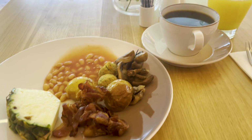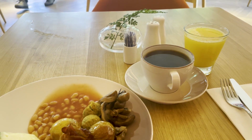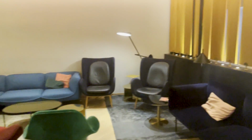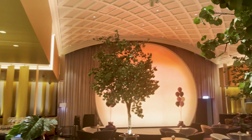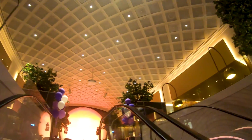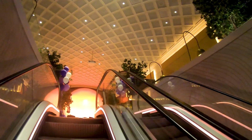So I was very impressed, and the hotel in general was just beautiful, as you can see here. If you're in Bergen, I can really recommend Hotel Norge. I really enjoyed my stay there, and the breakfast is out of this world. But then it was time to say goodbye to my hotel, and I headed to the port.